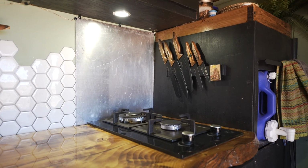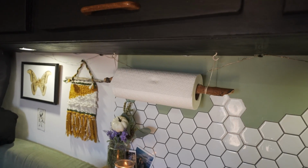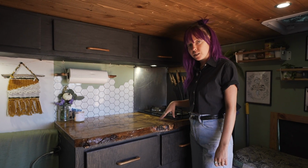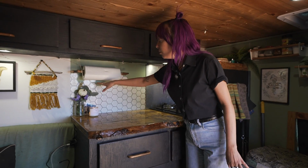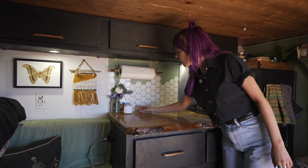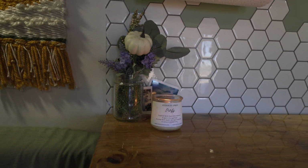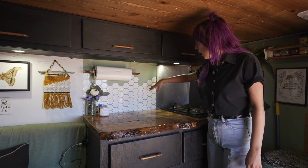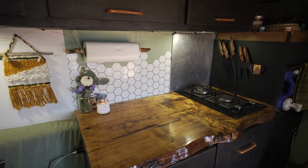It's super nice. Right here we have our paper towel holder, which I actually found this stick in the mountains in Colorado. At the time, we had nowhere to hang our paper towels, so I made do with what I had. Down here we just have a little bit of decorations and a candle from Veganly shop. Amazing organic candles. I also added this peel and stick backsplash just to give it more character in the van, to not seem so simple.